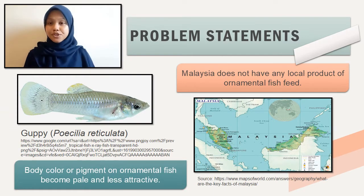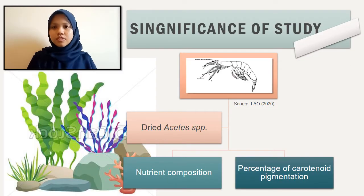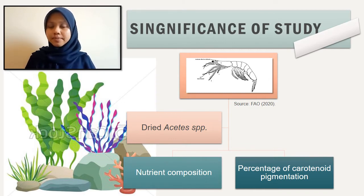Next, I identified the problem that ornamental fish such as guppy have less attractive and pale body colors. Moreover, in my observation, I saw another problem, where Malaysia does not yet have any local product of ornamental fish feed. For the significance of the study, this will find out further information on the nutrition composition and percentage of carotenoid in the acetic species, which has the potential to make guppy more attractive and more colorful.